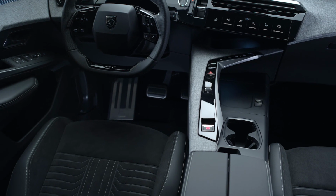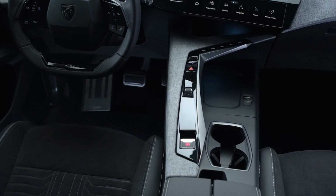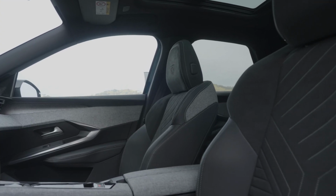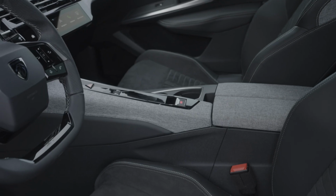And lots of nice plush fabric, new ambient lighting as well. So it does feel very plush, very sophisticated. So it's that classic upmarket Peugeot feel.